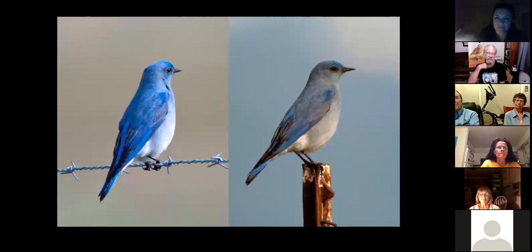I photographed these also on Millville Plains, but they're usually up in the higher mountains. I don't remember what year, if it was a year that there was a lot of snow or what, but this pair was down on Millville Plains Road. Male on the left, the female on the right. Next slide.